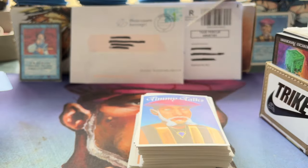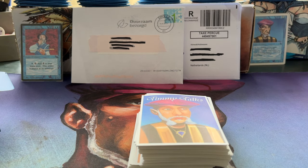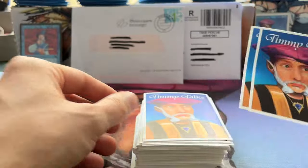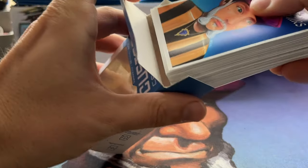If you want to be on the safe side, and I'm sure people who play a lot with these custom sleeves know this, the best thing to do is just add an extra, like a third sleeve over it to protect the image. That's probably something I'm going to do with this. These sleeves, I believe I ordered like 100 of them. So this seems to be like 100. That's quite nice. So thank you, your playmat, for that. That is really nice.